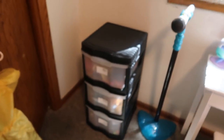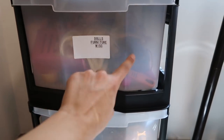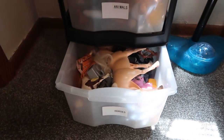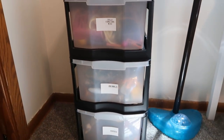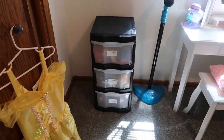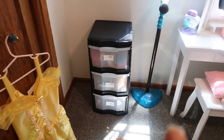And then we organized her toys a lot better. When we were going through all of her toys, what she decided to keep was dolls, furniture, miscellaneous items are in here. But what she had a lot of is animals and then horses. She's got a lot of horses. Not so much furniture, doll stuff. She's more into horses and animals. I wanted to get it labeled, get it organized. She's done a really good job putting her stuff back where it belongs. We've been working on that, her picking up after her toys. It's going really well. And I think this will make a big difference too.